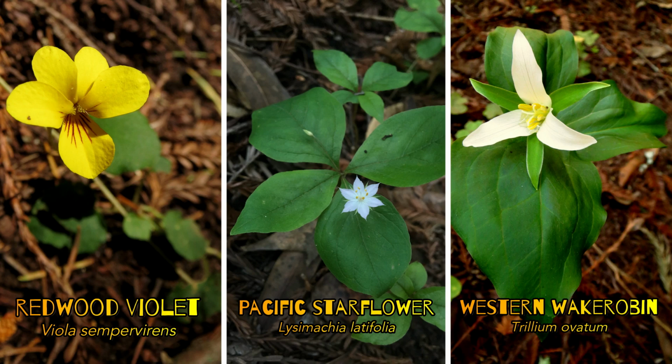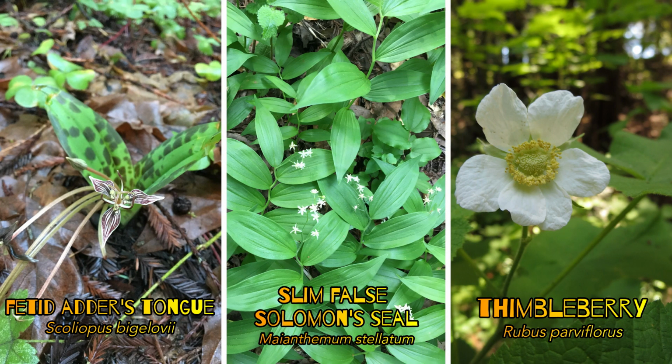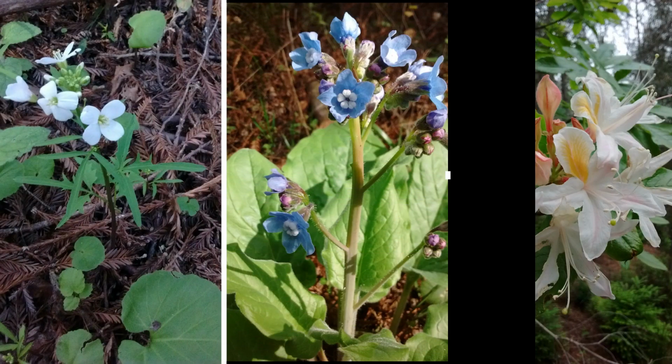Feast your eyes on some of the wildflowers that call the redwood forest home. For a place that can look mostly brown and green for most of the year, it can get a little flashy in the winter and spring.